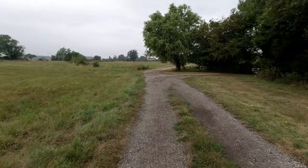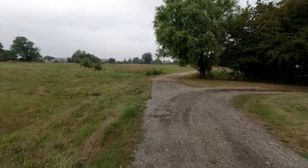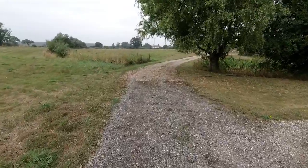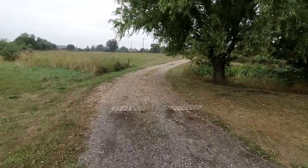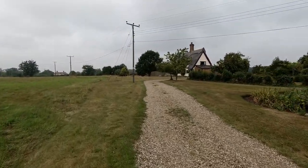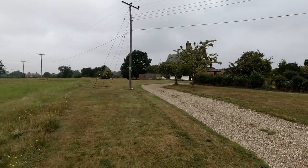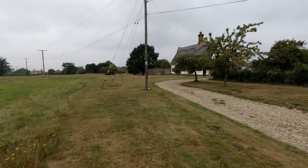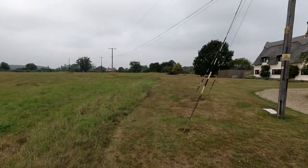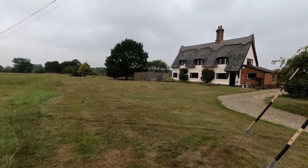Now this right turn here is somebody's drive. Don't go down there, just straight on. In fact, you can see the little yellow footpath sign on the post straight ahead there. Nice view of this spectacular thatched cottage here. And the footpath is fairly clearly marked. You keep right on the edge. Don't walk across this person's lawn or the grand house there.